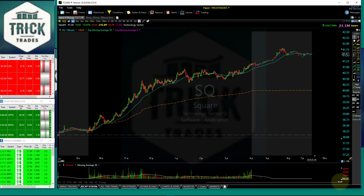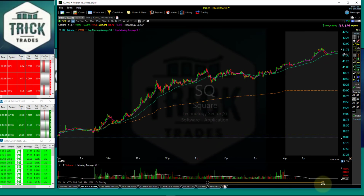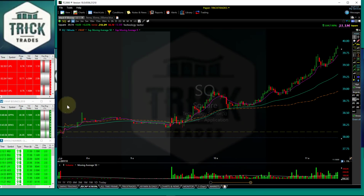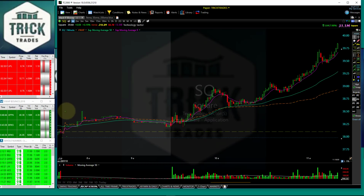Love this trade, by the way. Absolutely love it. You can see how monstrous it was here. So on SQ, I was watching pre-market highs as well. Now 38.66, that was my main area I was watching for. So that 38.66 area, that's what I was watching for. I got some. Now I'll go over my entries here. Let me scroll down.